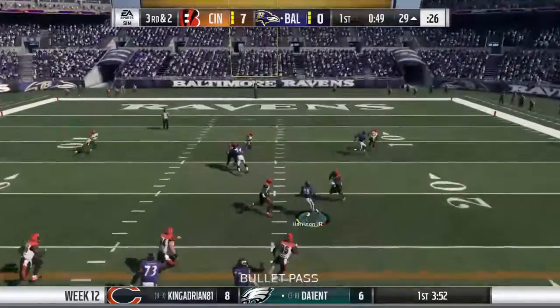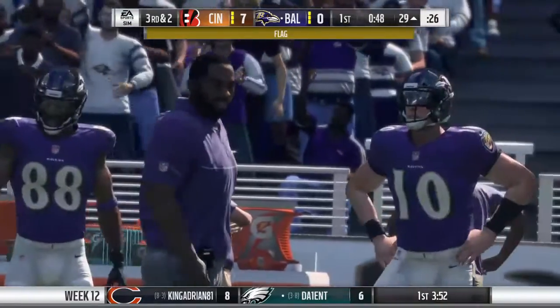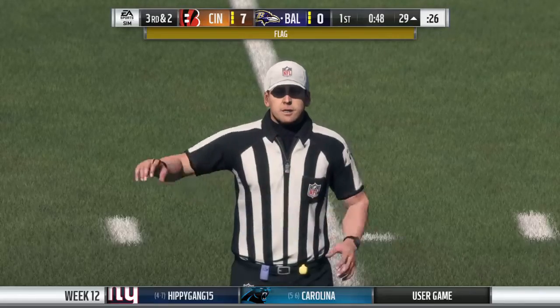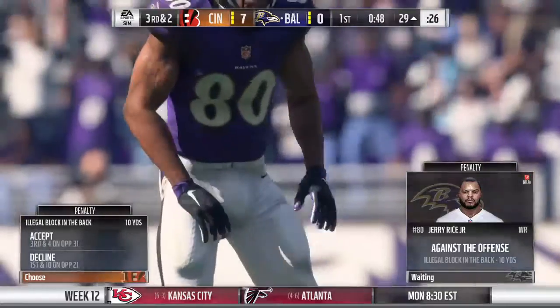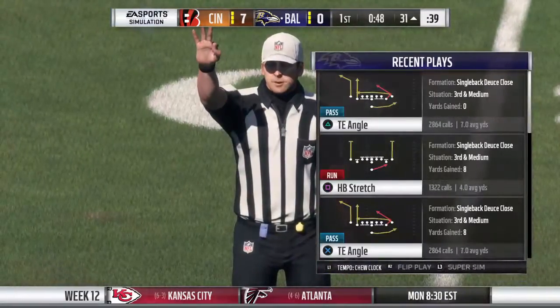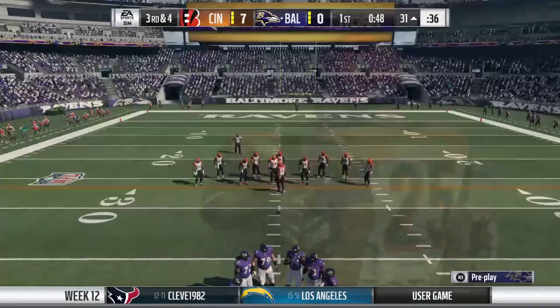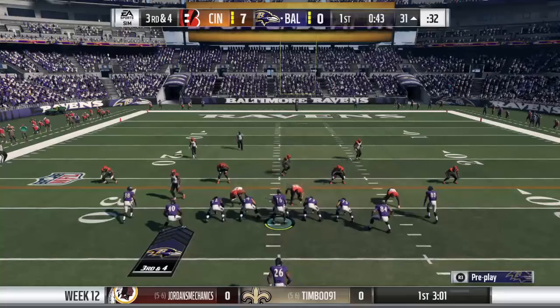They'll go to the air here on 3rd and 2. And this time he's got the hookup. It's complete. So a decent gain, but all for naught on the penalty. It's too bad, isn't it? They were feeling pretty good about it. The only people celebrating are the guys who just gave up that play.